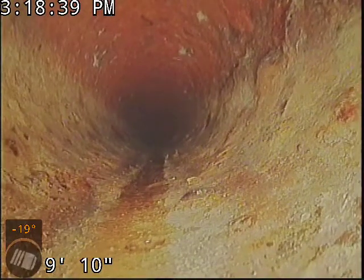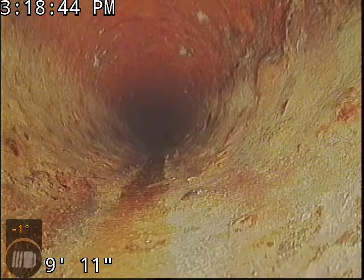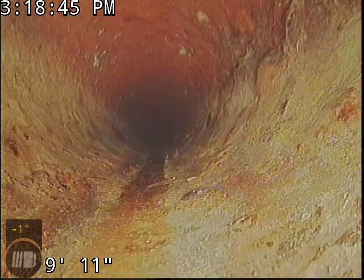We have a kitchen sink running currently, and we also had a basin sink in the basement running as well. I haven't had any water come through yet, so we'll try and figure out where that water is headed to as we go.